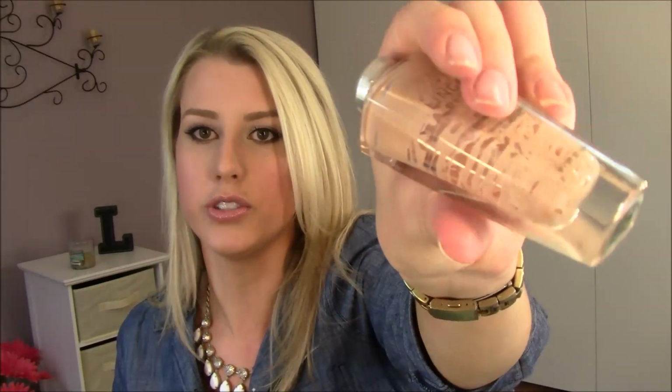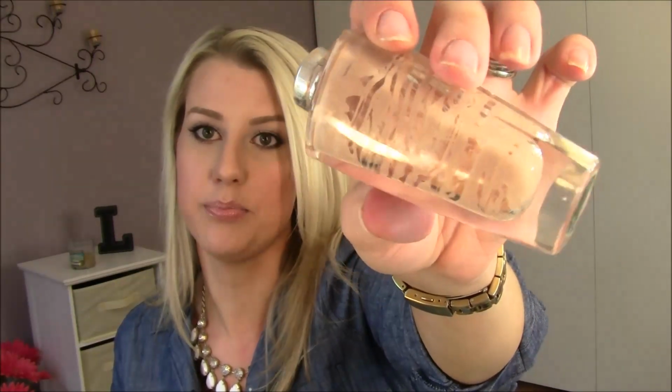And this is the same thing. This is not an easy top to get off. I have to take Ryan's tools and bust that thing off, but with how expensive this is, I am using every last drop. So if you can see, I have literally used everything that makes sense to use out of this by scraping my spatulas in there.